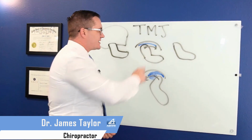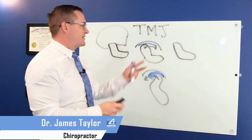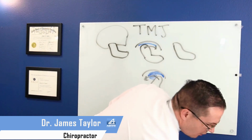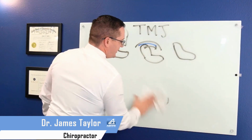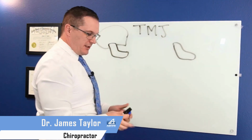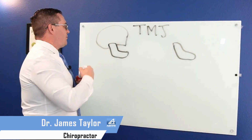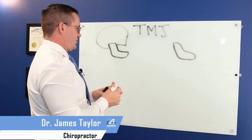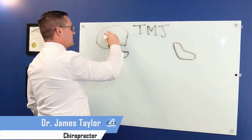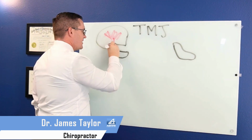Well, this meniscus is lifeless, for lack of a better word. It doesn't do anything. It's there to just take part in a motion. So we need to address the stuff that's screwing up the motion in the first place. A couple of the most common culprits are literally just muscles in your head. There are two main muscles when it comes to opening and closing the jaw. One is right up above your ear here. It's called the temporalis. It fans open just like that and attaches right down in there.